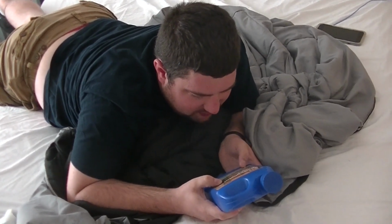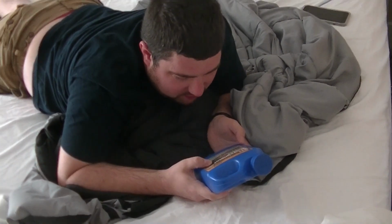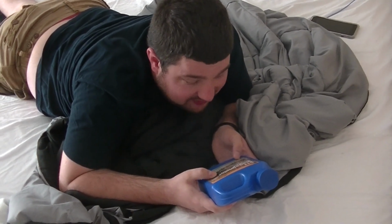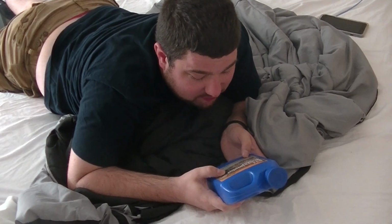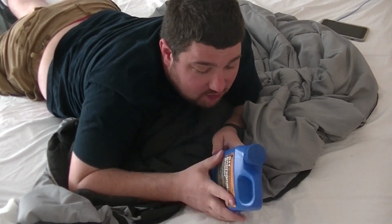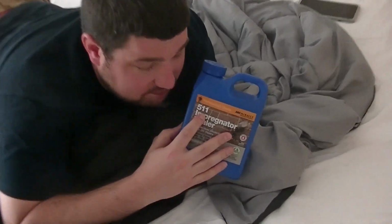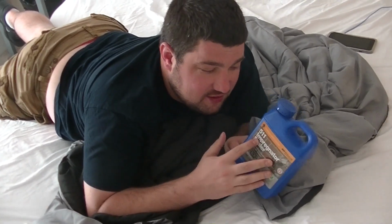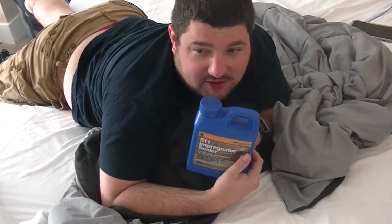It seems flammable, liquid, harmful or fatal if swallowed, causes eye irritation, and may irritate skin. Keep out of the reach of children. So, I don't know what the 511 is, but it seems pretty dangerous. Oh, okay. So just to confirm, you and Lucy did not use this when you decided to. We did not. Okay. Well, that's good to know. Thank you, Drew.